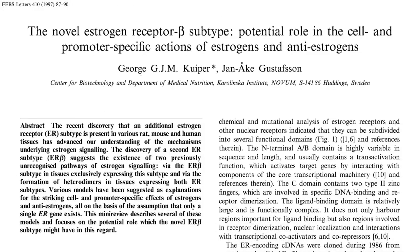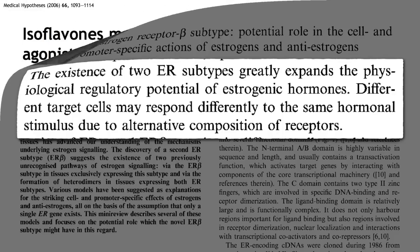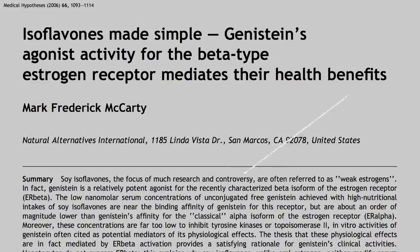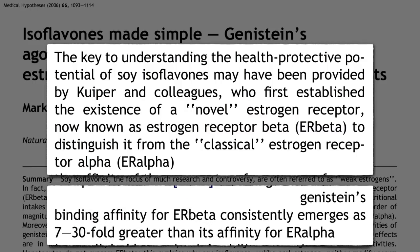The mystery was solved when we discovered there are two types of estrogen receptors in the body. And so how a target cell responds depends on which type of estrogen receptors they have. This may be the key to understanding the health protective potential of soy phytoestrogens, the existence of this newly discovered estrogen receptor called estrogen receptor beta, to distinguish it from the classic estrogen receptor alpha. And unlike our body's own estrogen, soy phytoestrogens preferentially bind to the beta receptors.